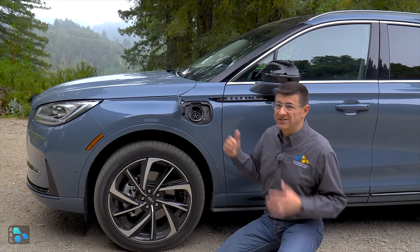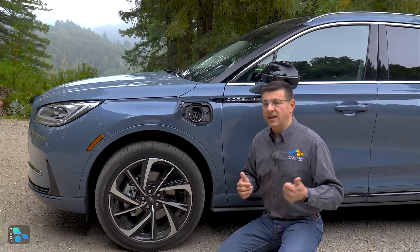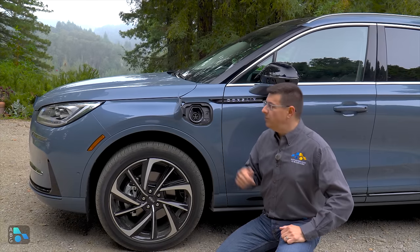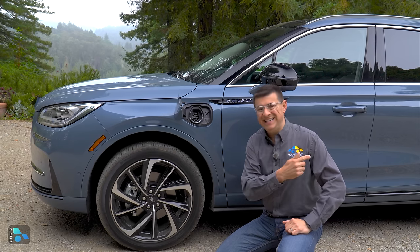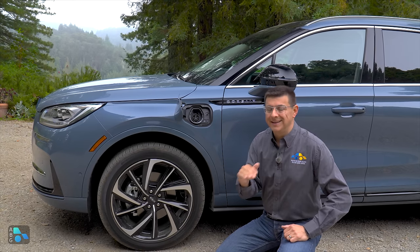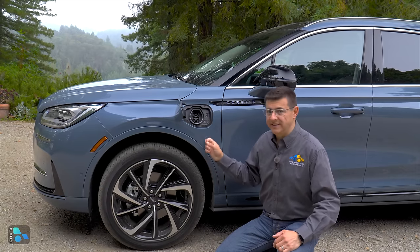I think the Corsair is just a nicer vehicle inside and outside. Obviously, though, if you want the extra range and if you want the extra power, you're going to want the Lexus. Another key difference, though, this has a mechanical all-wheel drive system, and the Lexus NX uses an E all-wheel drive system. So there's a third electric motor on the rear axle, and it cannot send as much oomph to the back axle if the front wheels are slipping as this system can.